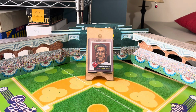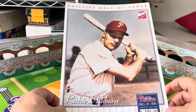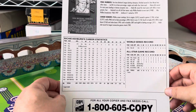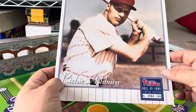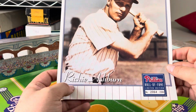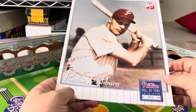Random baseball item of the day, just like I did on Monday. I'm showing off another souvenir sheet I got. Again, this is Richie Ashburn, Phillies Hall of Famer Richie Ashburn. This particular release, I don't see a date on this one, so I can't exactly tell you when it was released. But it's always a limited number, 3,200 in this case.